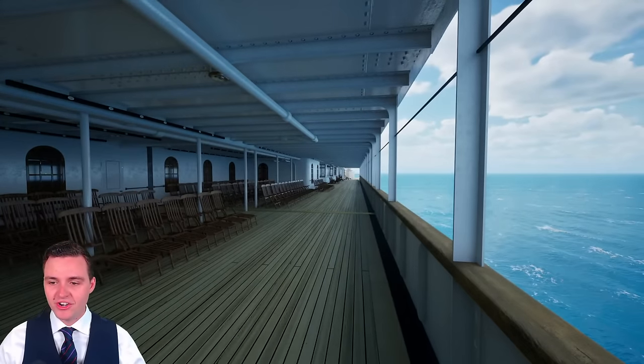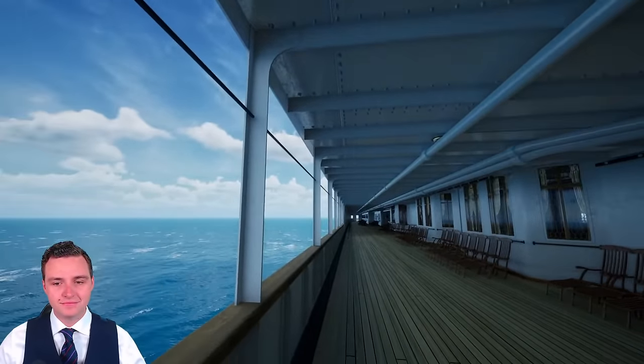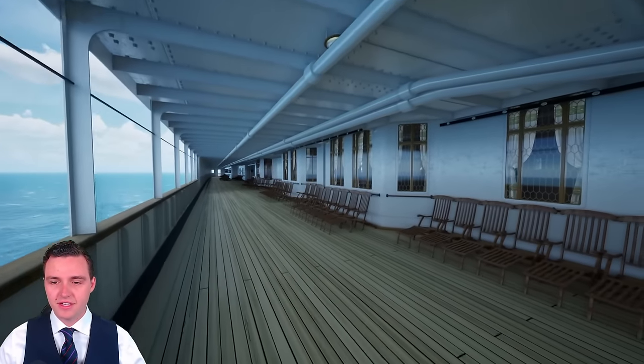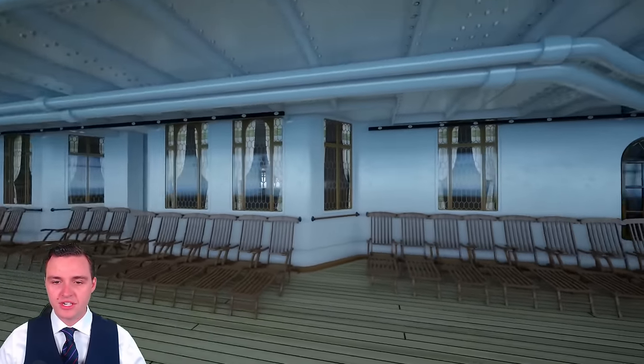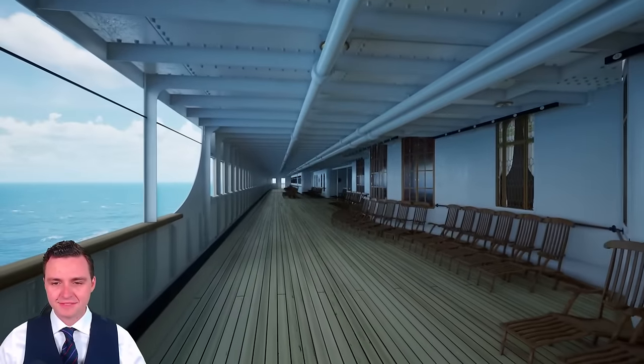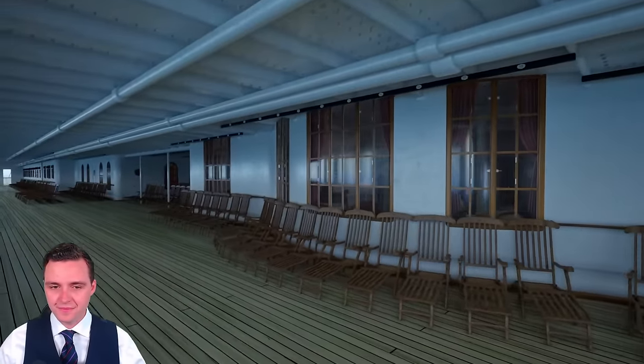So, gentlemen, where are we headed? Maybe do a loop-de-loop around the promenade. Yeah, let's have a little look around. What have we got in here? This is the lounge. We won't disturb any of the folks relaxing. We'll go up and see that sign that Matt was talking about. I hope it's there. It'd be very awkward if it's not.